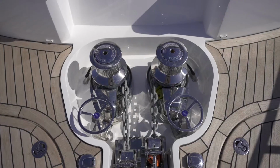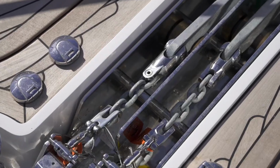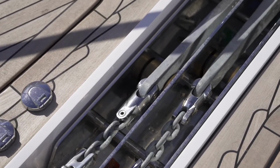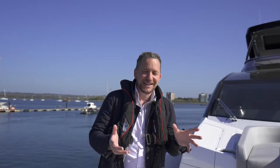The 88 yacht has the option of twin anchor windlasses with an extensive amount of chain, and I think with current environmental restrictions, quite often now you do tend to find that you're anchoring potentially more in deeper water, and actually twin anchors will give the ability with certain wind conditions.